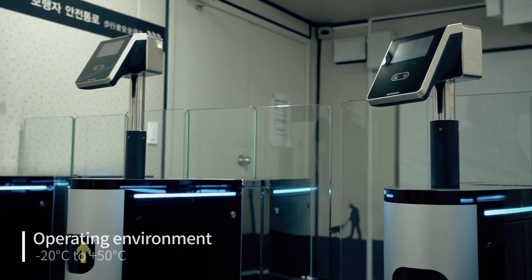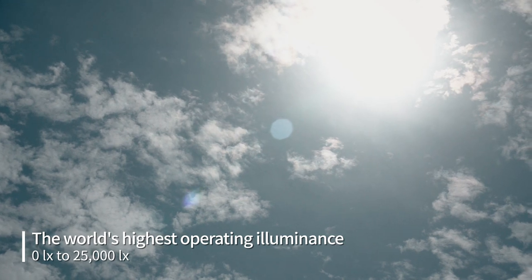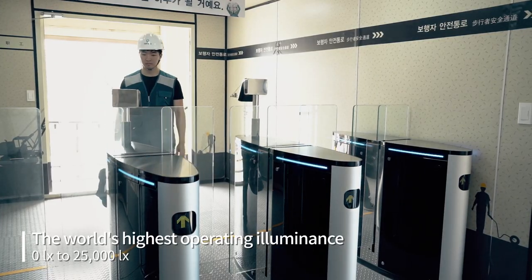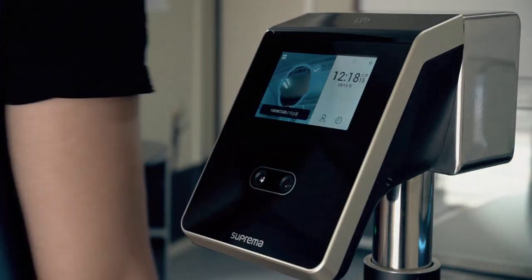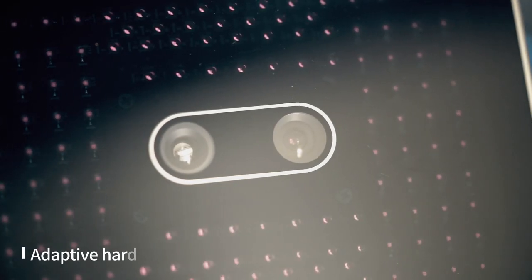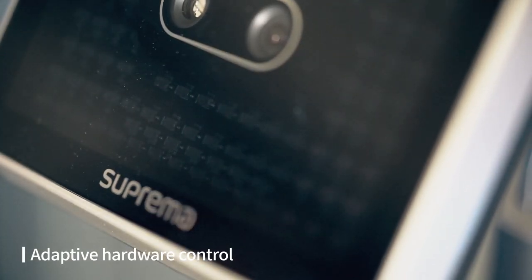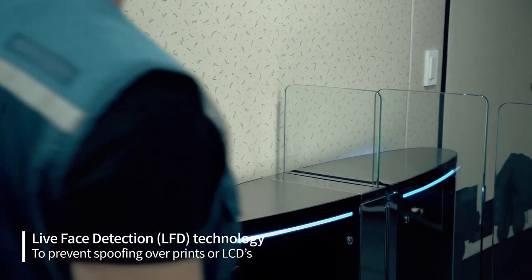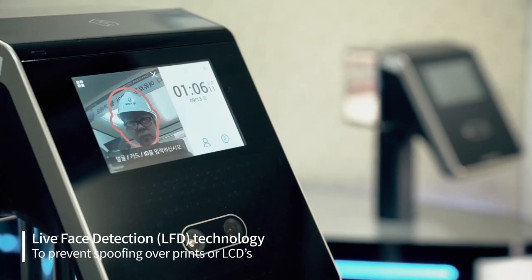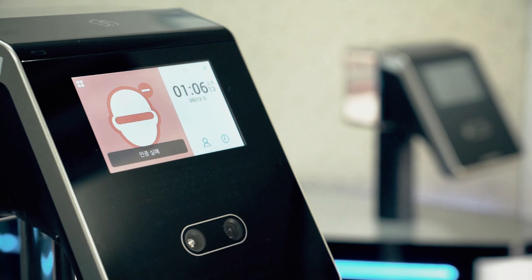FaceStation 2 works in dynamic temperatures ranging from minus 20 degrees Celsius to 50 degrees Celsius, and perfectly works in extreme lighting conditions, from complete darkness to high illuminance of up to 25,000 lux. Thanks to Suprema's advanced optics, 140 onboard near-infrared LEDs ensure robust performance in any lighting conditions, and also detect fake faces in prints and LCD screens with its latest machine learning algorithm.